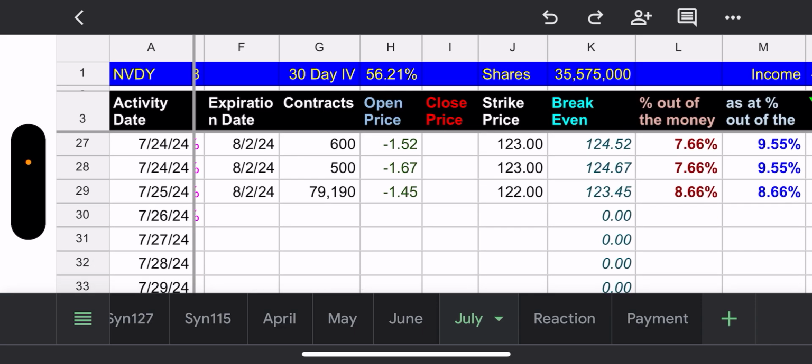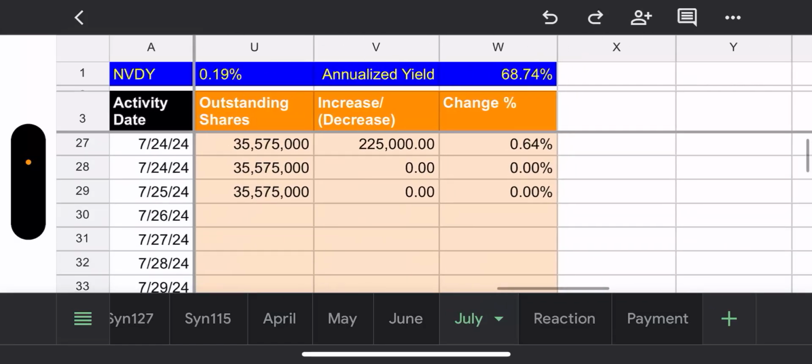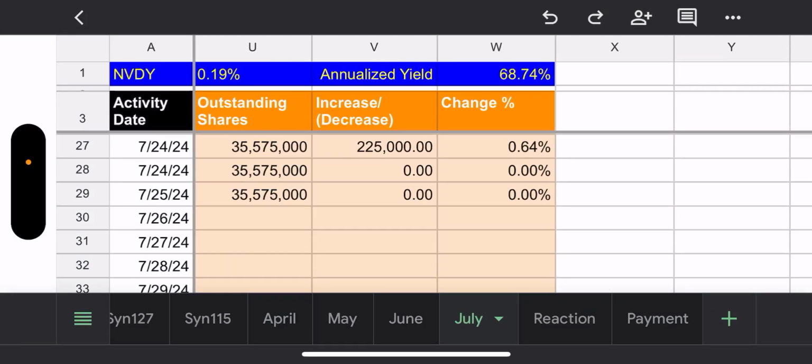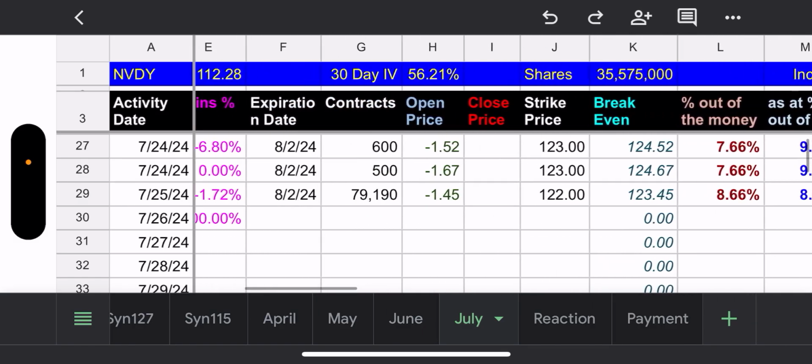And those are 9.55% out of the money. So again, 6 trading days. We'll see. A lot can happen by then. As far as outstanding shares, though, there was no movement, no increase, no decrease. So the summary is we have a 30-day IV of 56%.